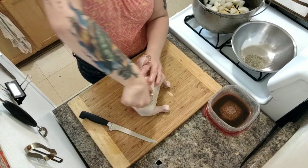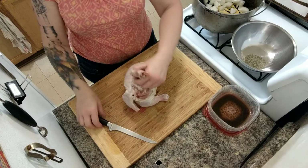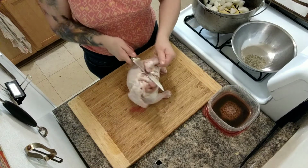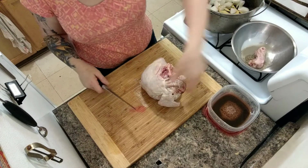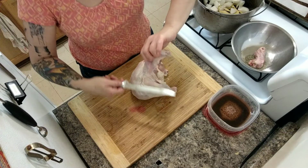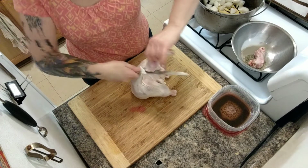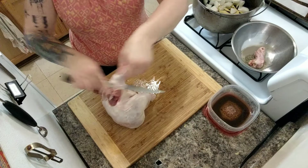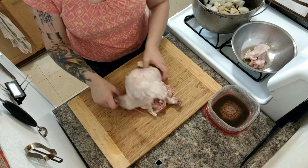I'm going to break the joint to make sure that it's easy to cut off. There, I hear a little pop. And I'm gonna go from the bottom to cut this wing off. You get all the meat associated with it, but leave the breast alone. There is a chicken wing into the roasting blend. I am not adjusting the camera again because now my hands are covered in chicken. Okay. Two chicken wings.